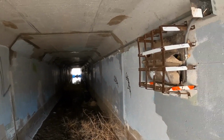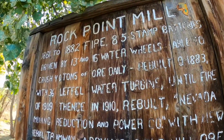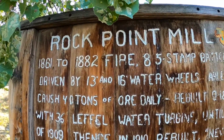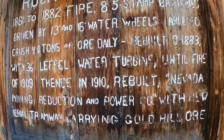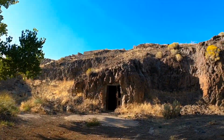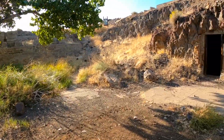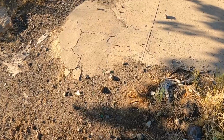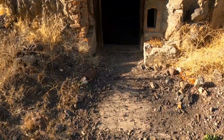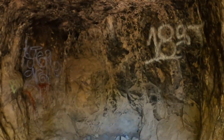I've made it to Dayton, and before I go look for some dirt, I'm going to stop at the Rock Point Mill. Rock Point Mill was constructed in 1861. It cost $200,000 and was one of the most expensive mills of the Comstock. The Carson River supplied water to this mill by way of flumes. The cement pillars that held the flumes up are still here. We'll go check those out.